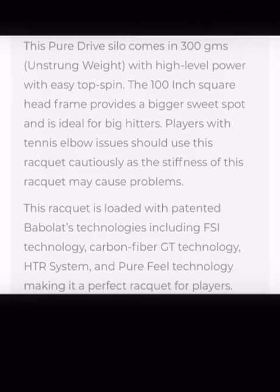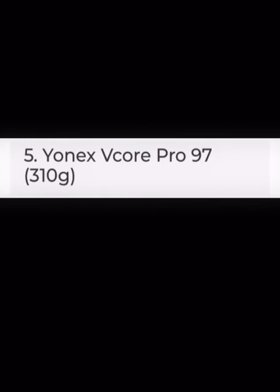The 100 inch square head frame provides a bigger sweet spot and is ideal for big hitters. Players with tennis elbow issues should use this racket cautiously, as the stiffness of this racket may cause problems. This racket is loaded with patented Babolat technologies, including FSI technology, carbon fiber GT technology, HTR system and Pure Feel technology, making it a perfect racket for players.